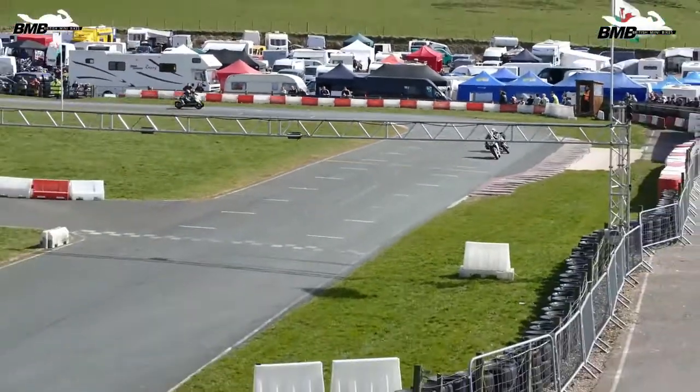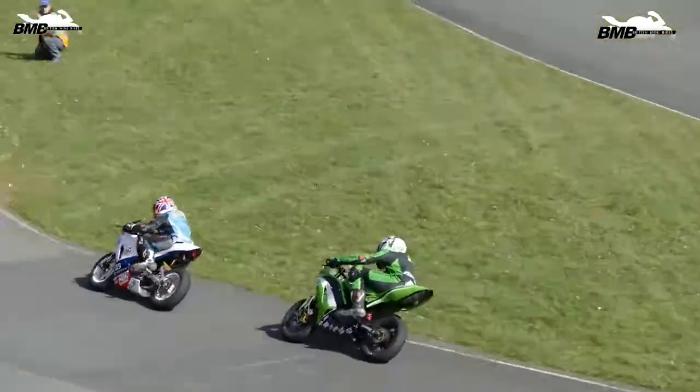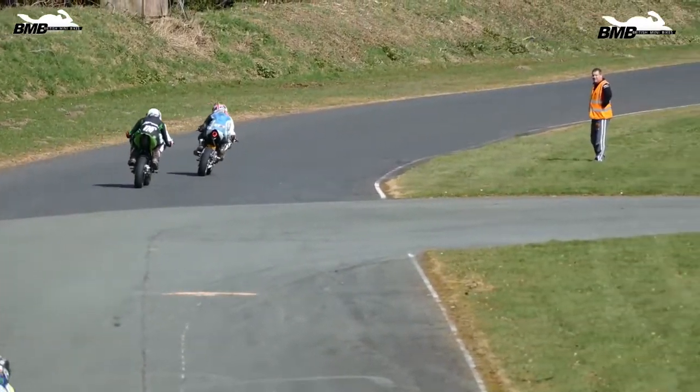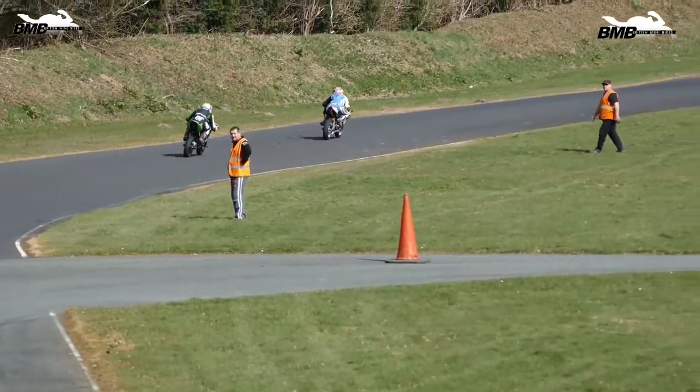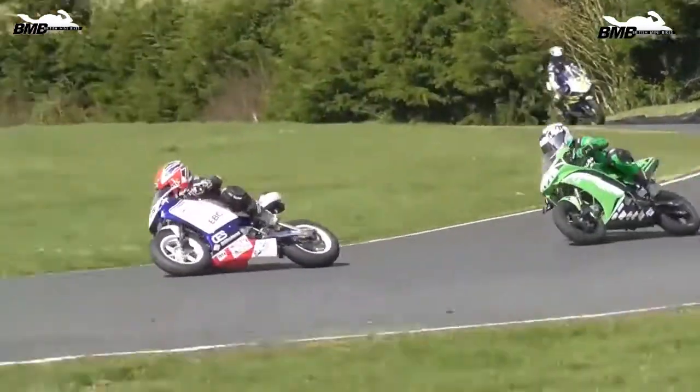Ryan Frost goes charging through the first corner up the hill, but this very close battle for second place with Chloe Jones. With the green machine right on the tail, rest of the field charging through. Chloe Jones going through the top corner, just a few seconds down on the race leader Ryan Frost, who's making his way down the hill towards the carousel.